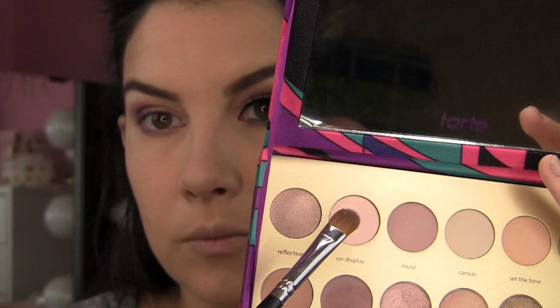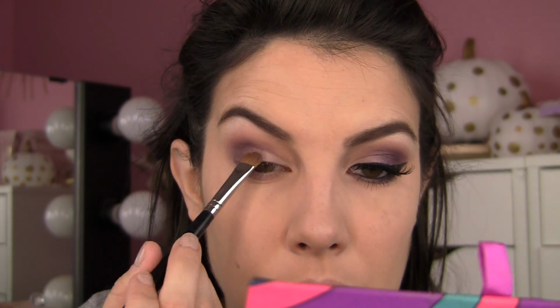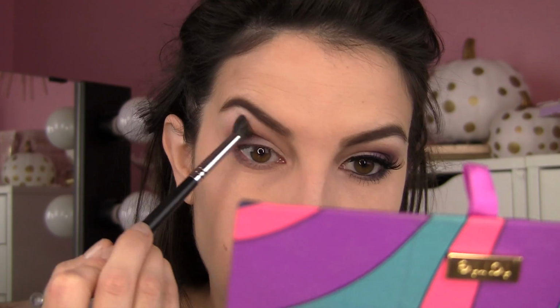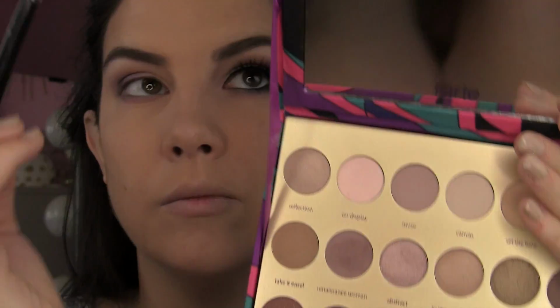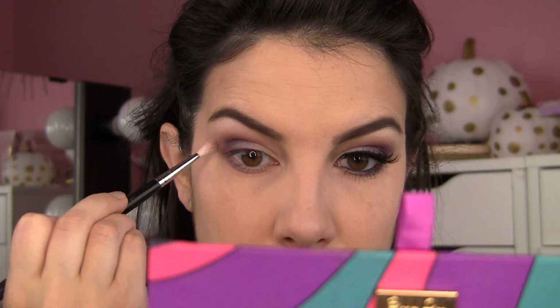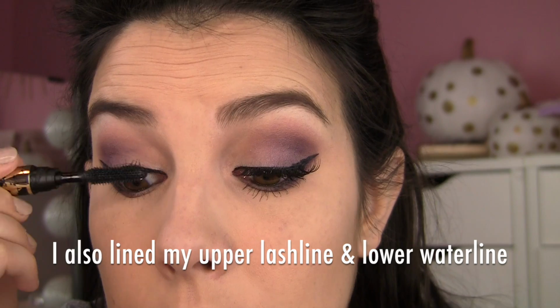I used the color called On Display, which is a really brightening pinky matte color, and I used that on the inner part of my lid. I also used that as a highlight shade. And then that shimmery burgundy called Be an Original, I just applied that lightly on the border of my eye look. I did apply that Tardis mascara, which again, I think it builds up nicely.